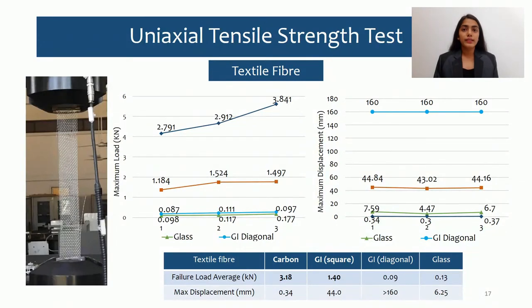From the uniaxial tensile strength test of fiber, we found that carbon and square oriented GI fiber has more tensile strength compared to other textile fibers. Carbon fiber appears to have minimum deflection and maximum tensile strength, 2.3% higher tensile strength than square oriented GI fiber.